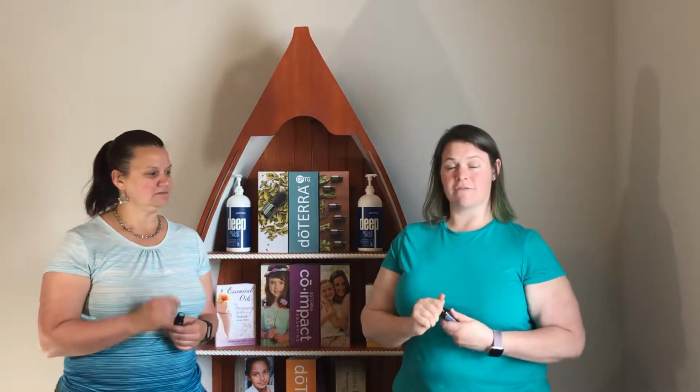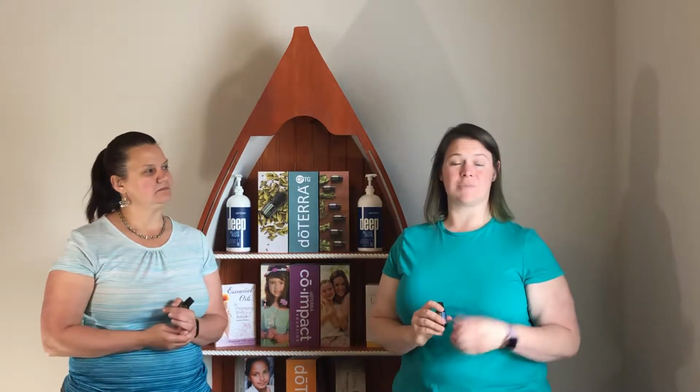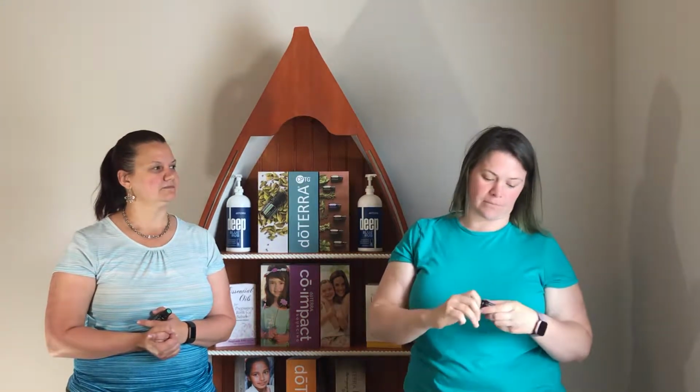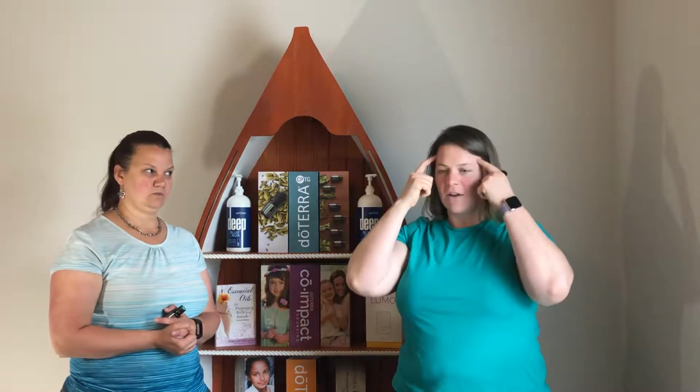It helps with fever and hot flashes, but not just hot flashes from menstrual or menopause, but also hot flashes because it's like 90 degrees outside. It's super hot out. So just putting a drop on the back of your neck actually helps to keep you cool on really hot days.